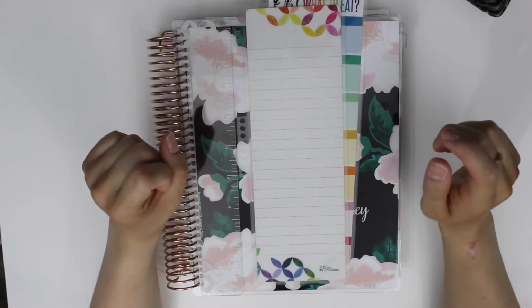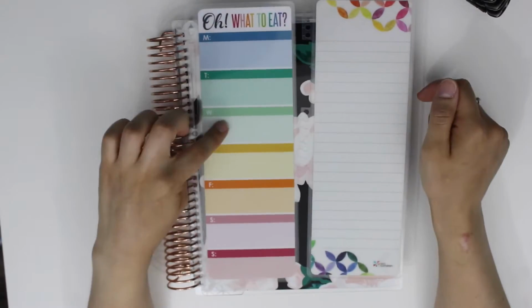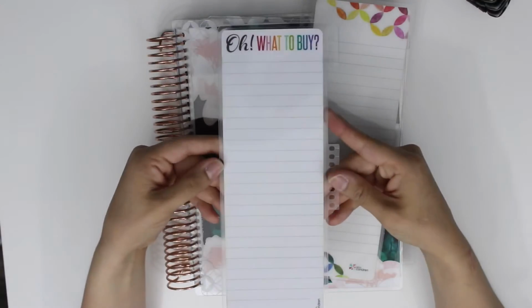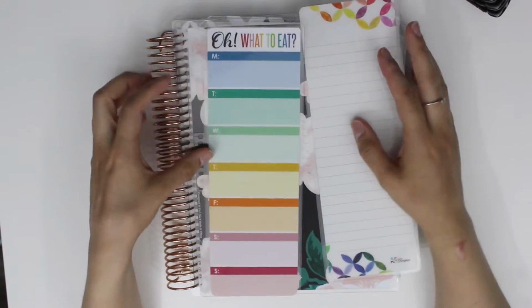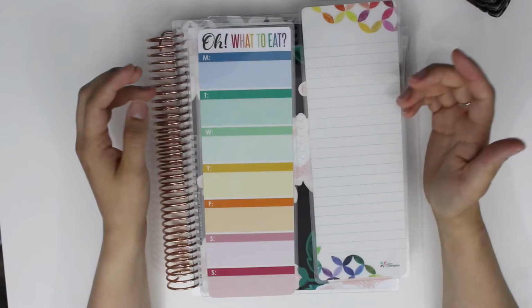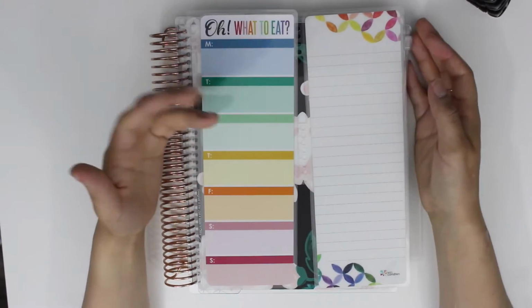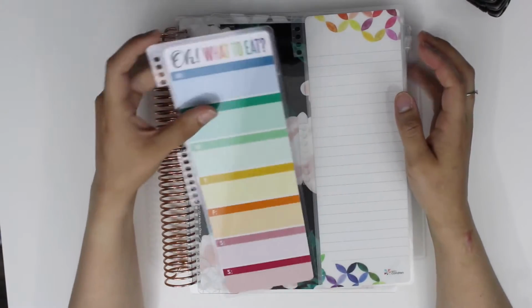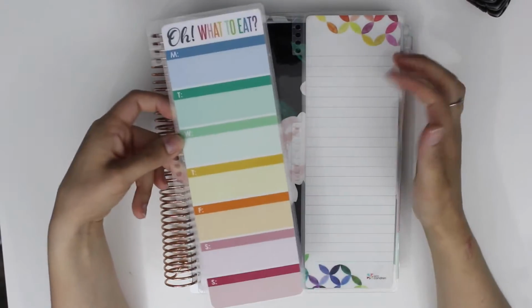Now I got two different dashboards. So this is the meal planning dashboard, so it has the days of the week, and then on the back it says what to buy, like a grocery list. I've recently got into meal planning. I do still live at home, so it's tough to meal plan for the entire family because the entire family might not want to eat what I want to eat, and I don't want to make those decisions for them. But it's definitely something that when I move out I will utilize a lot, so I got that now.